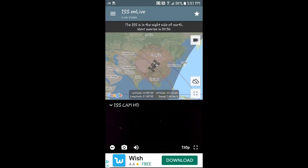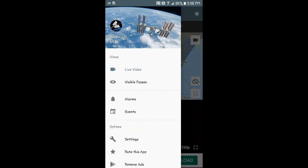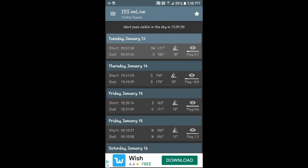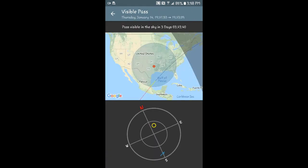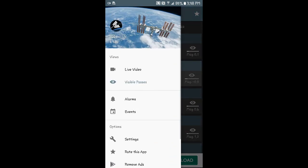See there, that top one is the view of the satellite, where it is. The bottom one is the actual view of the camera, but it seems to be rather dark right now. There are settings and stuff. You can look to see when it's going to be around you again, because it checked your location, remember? So it shows you it's going to come right through there. Tells you the date and time.